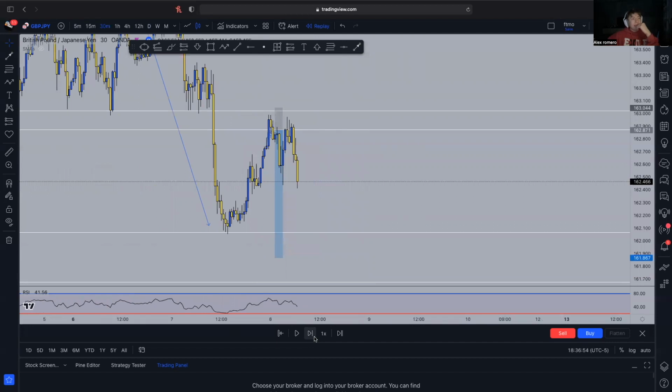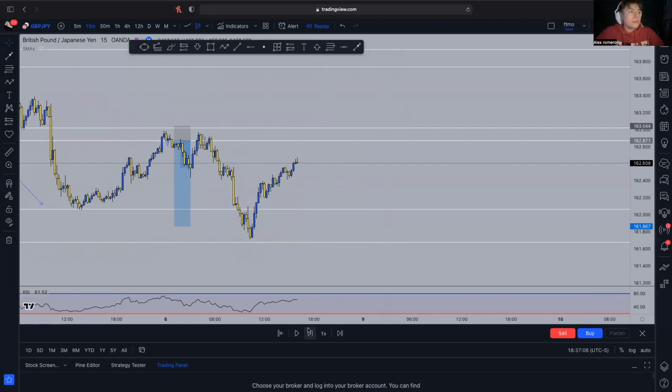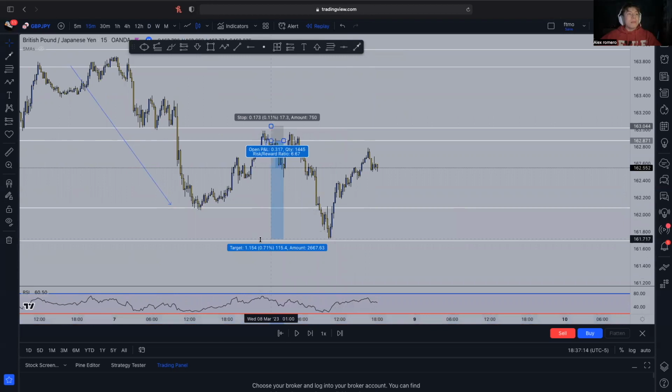I kind of want to explain to you guys how to take profit, right? So why did we take profit at those areas, right? Well, because that was the next area of found support and resistance, right? I'm always going to take profit.